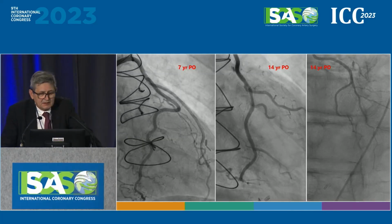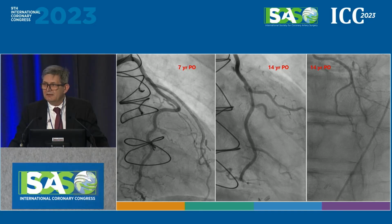And here you see several examples of radial or mammary many years down the track. It doesn't make logical sense that after all these years post-op, as well as the patient's life, they will suddenly develop disease and keel over, right? Maybe half.